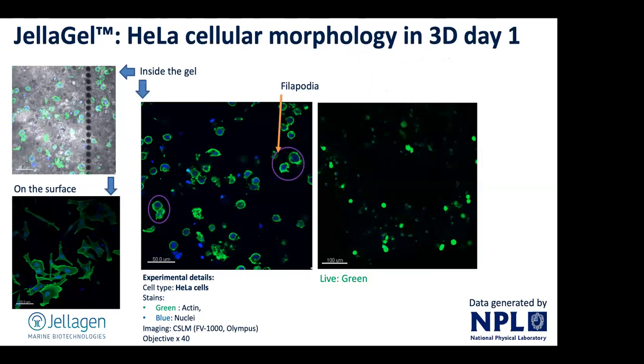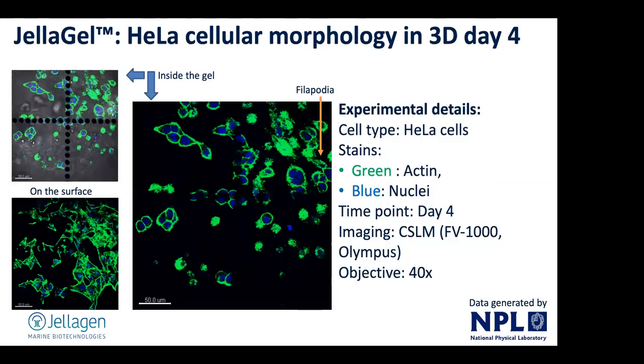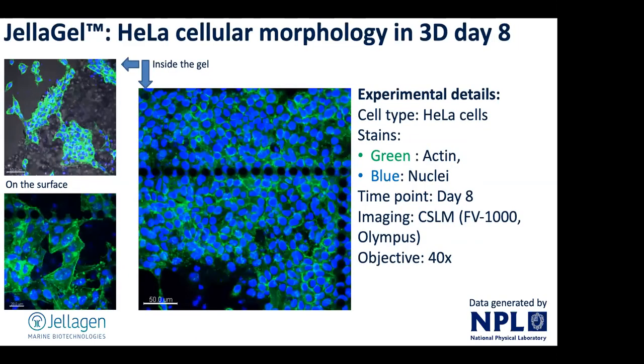So we looked at this in more detail. We looked at a time course, and we could see differential morphology from cells growing on the surface of Jellagel to those growing inside Jellagel, which is also very interesting. So at day 1, you already start seeing the cellular filopodia being produced. And we then left that to day 4, where you see some proliferation of those cells. And by day 8, you see that the cells are proliferated very well in the gel and are producing all the cytoskeletal architecture one would expect from that cell culture.